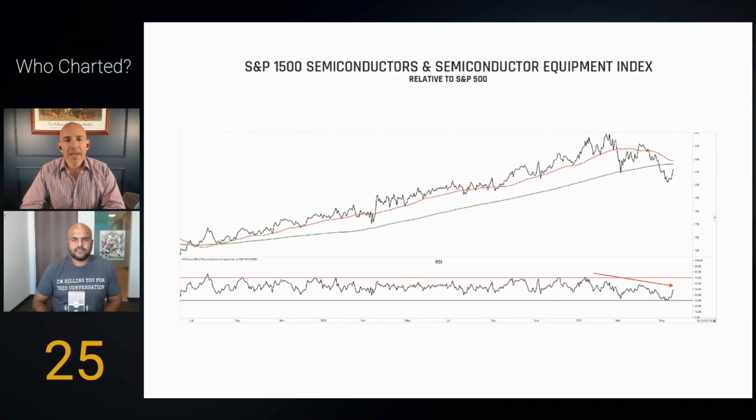So, if you're paying attention to tech, if you're paying attention to the growth themes within the market, this is a solid relationship that you want to have your eye on. And what I think is there's still a lot of wood to chop, or a lot of work to do, before we can repair the damage that's been done to this trend. It's a relative trend. The damage has been taking place since February.